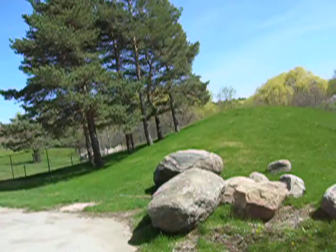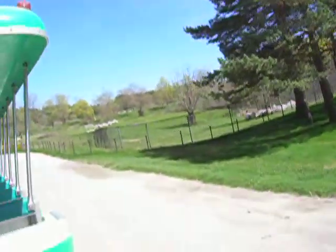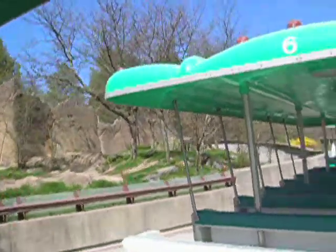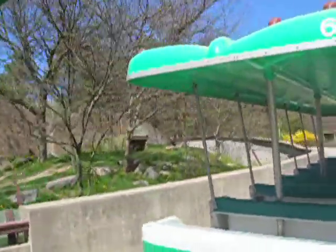The next animal you'll hopefully get a chance to see, on the left here, are our dholes. We have 2 female dholes. They look a lot like North American red foxes. They are not. They're actually Asiatic wild dogs.